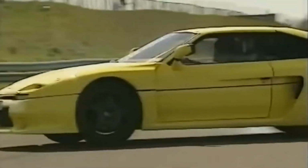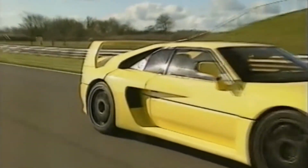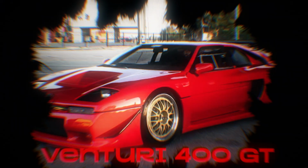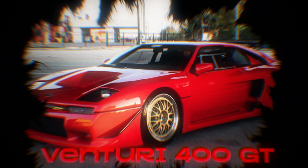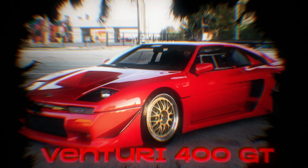This car had a twin-turbo V6, a carbon Kevlar body, a racing pedigree, and a style straight out of Monaco. It could hit 181 miles per hour, went 0 to 60 in under 5 seconds, and was the first car in the world to use carbon ceramic brakes as standard. But chances are, you've never heard of it. This is the Venturi 400 GT, the forgotten French supercar that tried to take on the Ferrari and almost pulled it off.